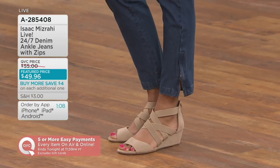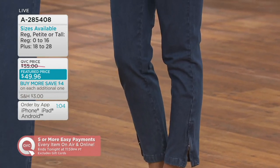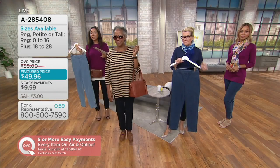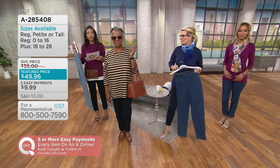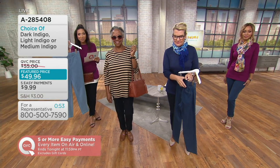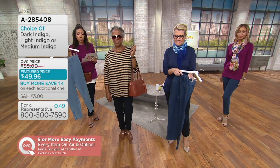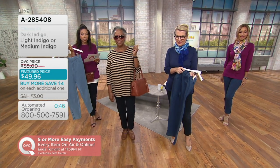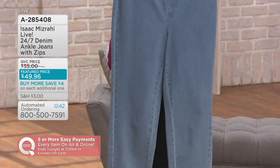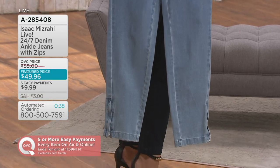If you pick up one thing from the show, well, actually, two things. She's trying to give you the total look, but this is a great place to start. It is a foundation. Denim. This is denim that's so comfortable to wear, and for the first time ever, it's on 5 easy payments. We've never offered this stretch denim from Isaac on 5 easy payments of $9.99. And you have your choice of 3 inseams. Regular inseam will be 28 inches, petite inseam 25 inches, and a tall. Tall ladies, this is actually going to hit you in the right place. It's a 31-inch inseam for talls.